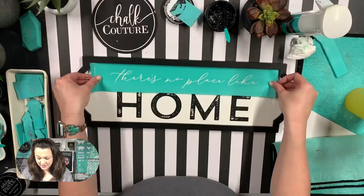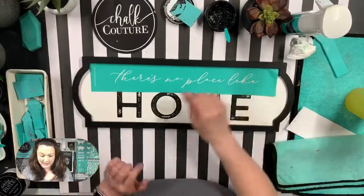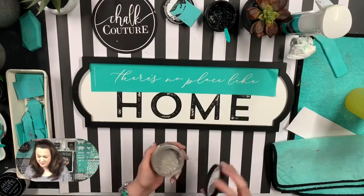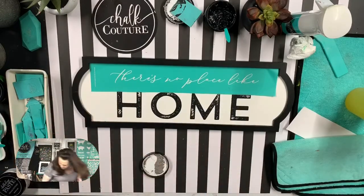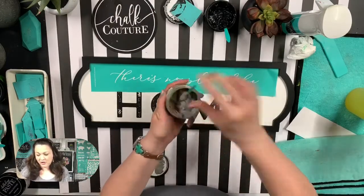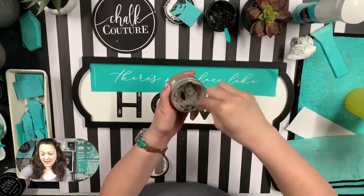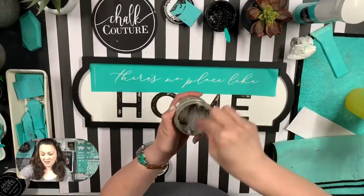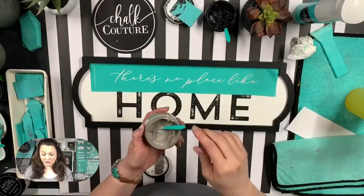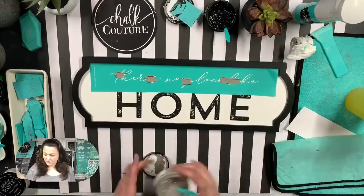All right, so then I'm just gonna put this over top. Maybe we'll pick a different color for this. There's no place like, and I'm gonna go ahead and use my Storm. A little bit of gray. If you see a lot of my decorations, I am not the brightest. I like neutrals, I like black, white, and grays. But this is something that's warm and inviting when you come into your house. And you can even add a little greenery or anything like that. There we go.